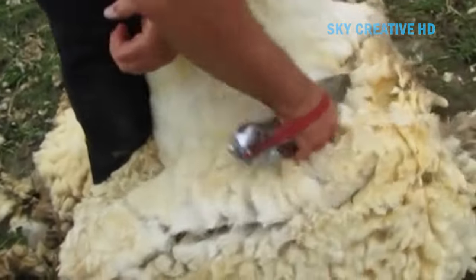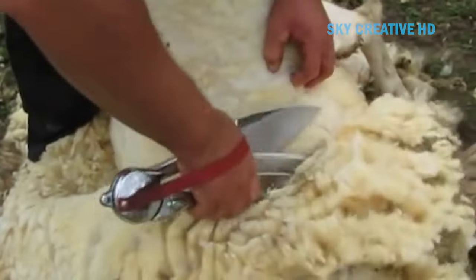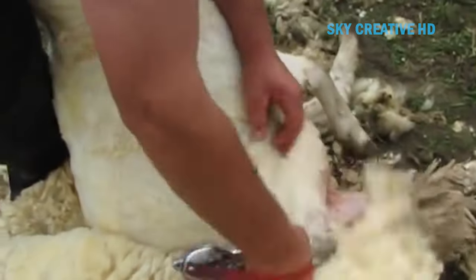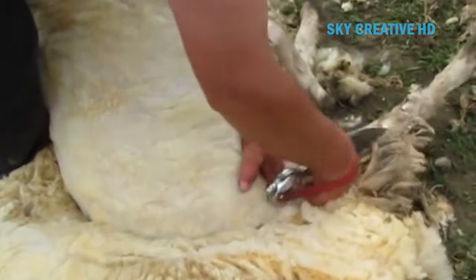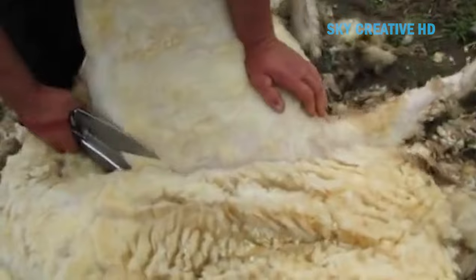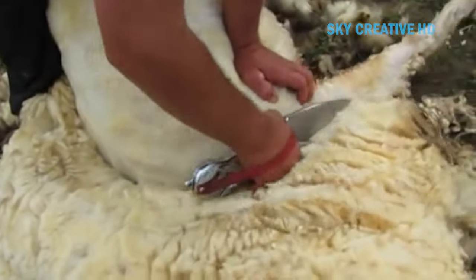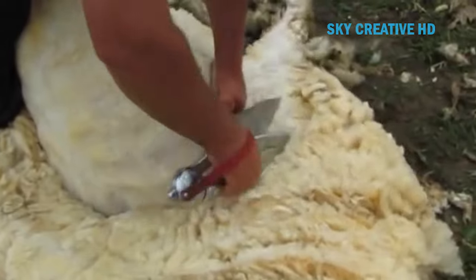Properly secure the sheep to ensure it is comfortable and safe during the shearing process. Begin shearing by making long, smooth strokes. The patented Watson Multi Shears are designed to easily remove fiber from livestock. As you shear, follow the contours of the animal's body. This helps to prevent cuts and ensures an even shearing.